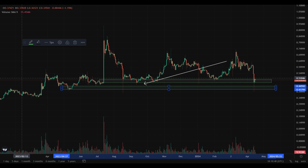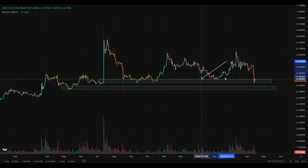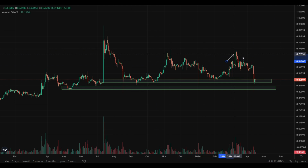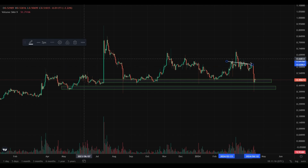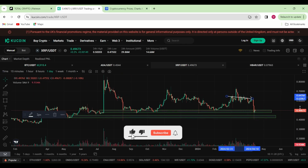However, if we look structurally at XRP, we've in fact been slowly staircasing our way up, but it's only about this point here where the chart looks like it's pointing and rotating to the downside. These two areas here are a must. As long as we stay above, guys, I don't see why we can't come back up to the level of 63-62 cent mark.